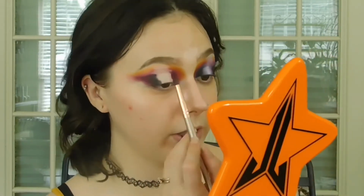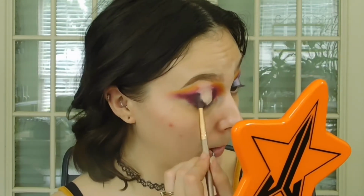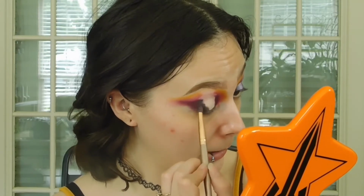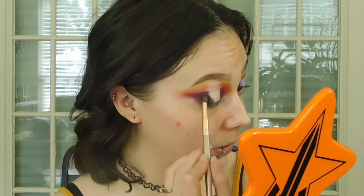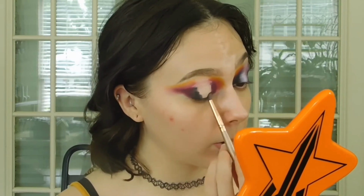Now for the inner corner area, I'm just gonna, oh that's bad. I hate when that happens. See, my eye fold on this side sometimes, like, I guess gets caught on the primer or something. I don't know. But I'm just gonna tap that inwards a little bit. I hope that helps. I completely forgot to turn the ring light on. I'm sorry.